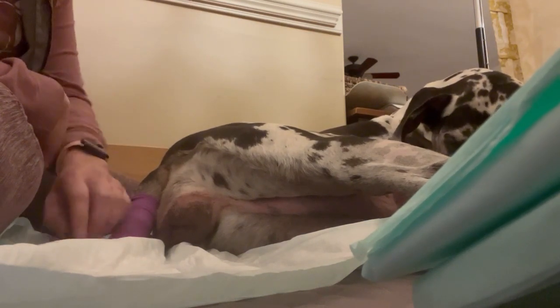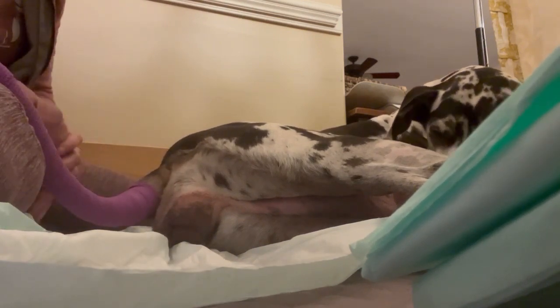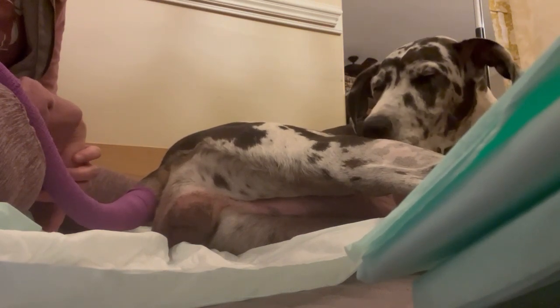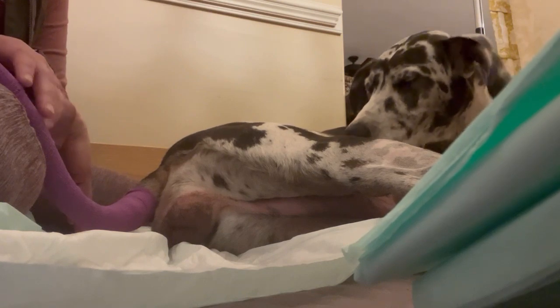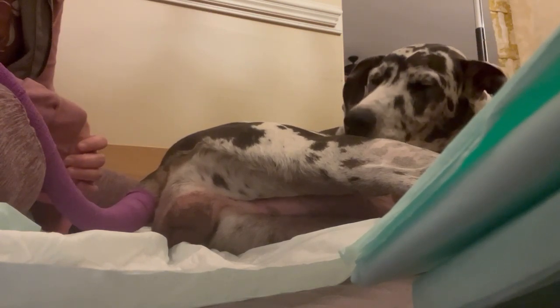I have her tail wrapped in this purple tape, medical tape. Her tail just got nasty last time, and it was hard to keep her clean during labor, and it caused some of her hair to fall out. I didn't like that. So I got this to wrap around it so that I can easily change it and keep her clean during the process.